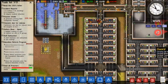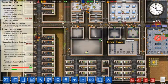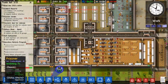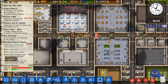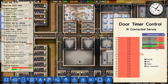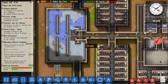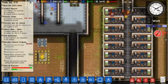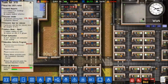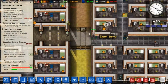solitary again. Solitary repairing. What I could do actually is the shower timer, which I believe is this one. Oh wait, that's the eating timer. Was it this one? Yes. If I change that so it's open during work time as well, just so this door is open and it means prisoners can move in and out quite happily without upsetting anybody. These doors here I've also got open now during shower time as well.